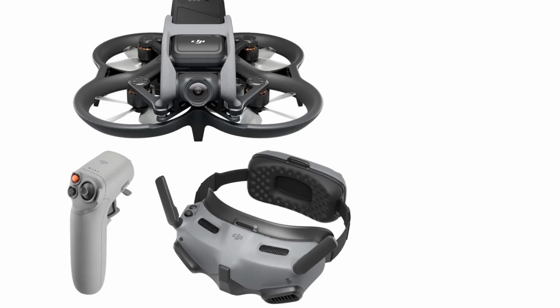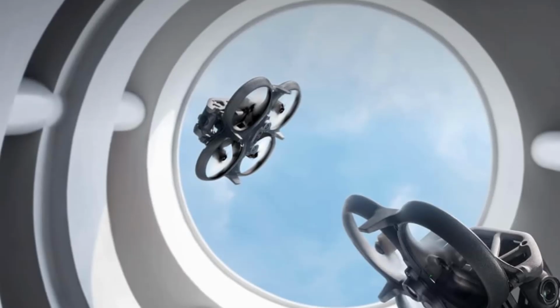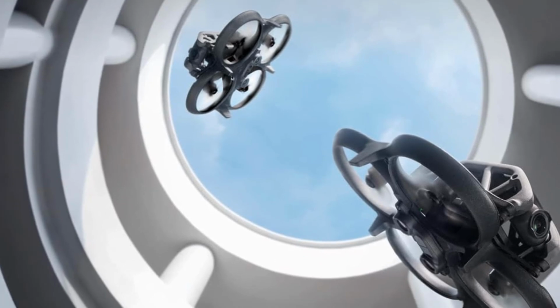Note, includes the new DJI RC Motion 2 remote controller and the ultra-comfortable DJI Goggles Integra, making it a wonderful and cost-effective choice for immersive flight.